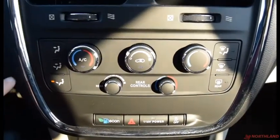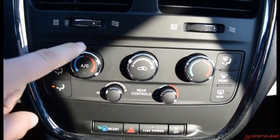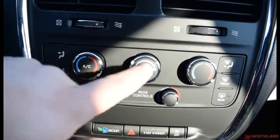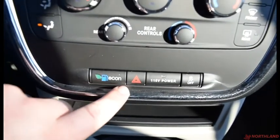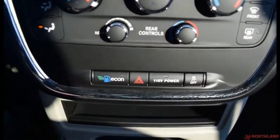Then down here we do have our climate control, so we do have where it's going to blow out of. We have the heat up and down. It is a dual climate system for you and your passenger, so you can have different levels of hot or cold. You do have the power up and down. You have the rear climate controls right here. Defrost is over here. Then we have our econ mode. We have our hazard lights. That's the button for the outlet. Then you do also have your traction control.